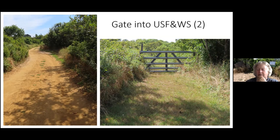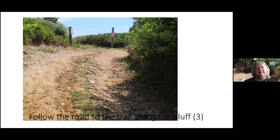And when you get up to the corner where you could go to the left through that gate to Golden Grove, you're not going to do that. You're going to keep going to the right. You can't tell from this picture, but the edge of the bluff is probably about 100 feet straight forward. So if you don't want to go forward, you want to go right. And you're going to be hearing "go right" a lot during this talk. And you follow the road.